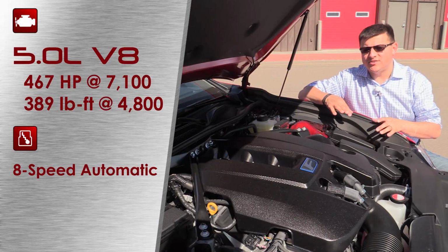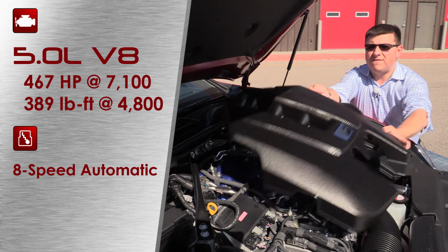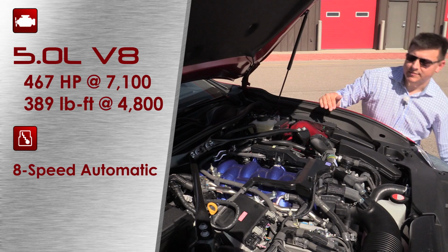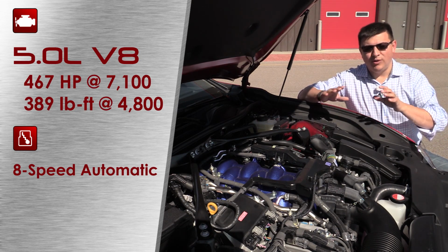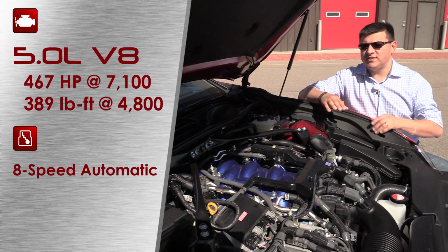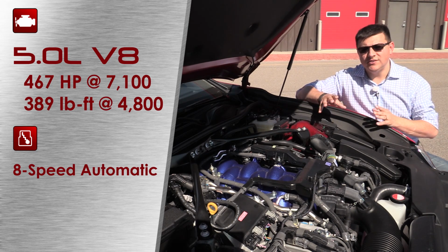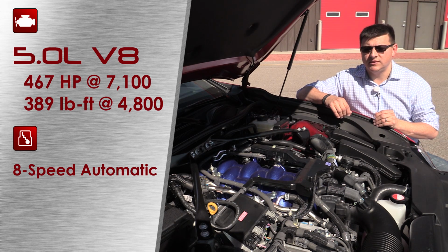The most important thing to show you, of course, in the RCF is right here under the hood. This is an all-new 5-liter V8 engine for Lexus. Now, while this shares the displacement and certain components from the outgoing ISF 5-liter V8, this is almost entirely different. Now, of course, the changes for this generation of the 5-liter V8 focus on performance, but Lexus also really focused on fuel economy, which is a little bit surprising for a performance vehicle, to be honest.